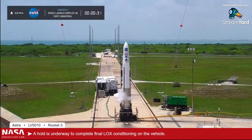Yeah, so we'll keep an eye on that, but it looks like we've got at least another 20 minutes to go. So hopefully, if this recycle can occur a little bit quickly, we should still have another chance to launch today. So again, keeping an eye on that, and we'll provide more updates as we have them as they continue to work this LOX conditioning issue.